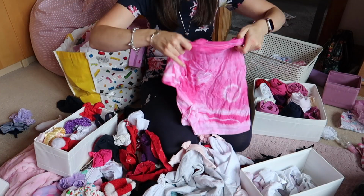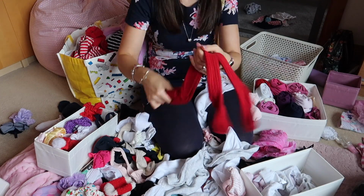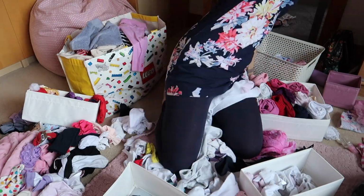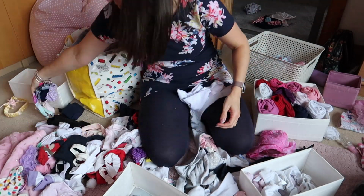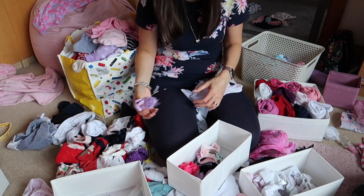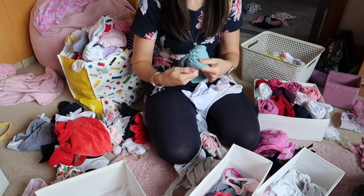So I'm checking the ages on them and checking that they're not too picky and yucky. And if they fit her and they're good enough, I'm rolling them up. I find that's the best way to store them. You can kind of see what you've got a lot better. They don't look all tangled and awful, and it's just easier to find what you're looking for. So yeah, good way to store tights, especially if you're storing them in a box or within a drawer.